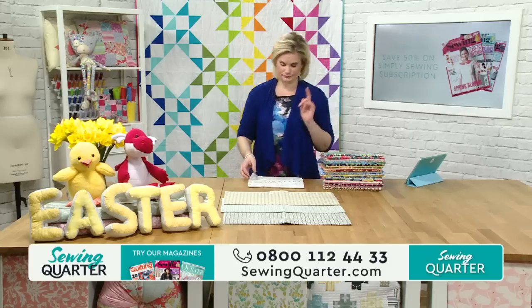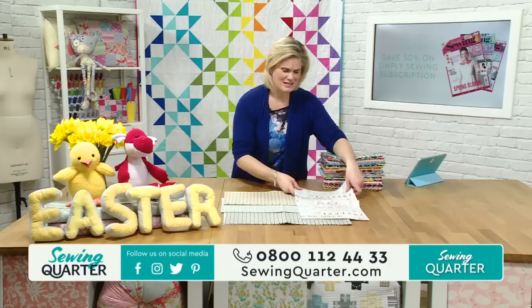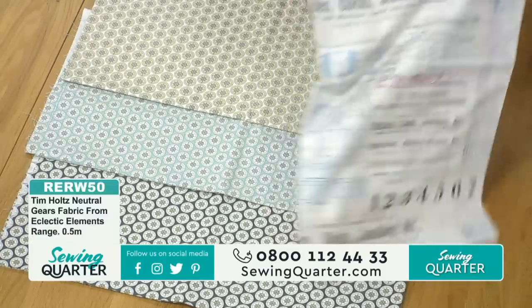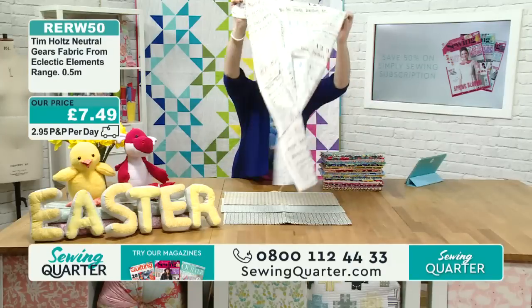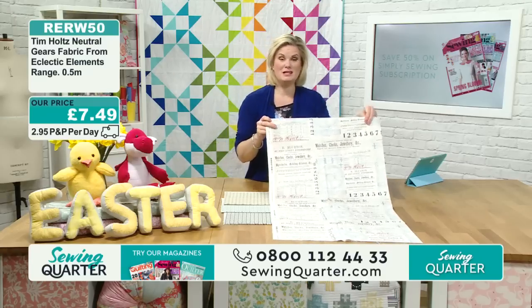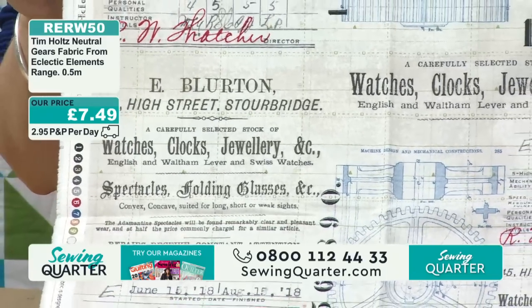Now, the fabric that we thought always went really well with this is Tim Holtz. We've got 2 metres of this. Oh no, floor manager Chris wanted this. We might get more Tim Holtz. Well, we'll try and get more Tim Holtz. We love Tim Holtz here. But this is difficult to get by the half metre. I've got a full metre here, lucky me. Check out on this one.